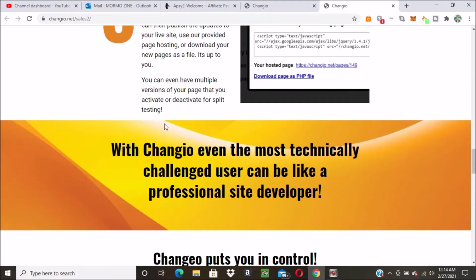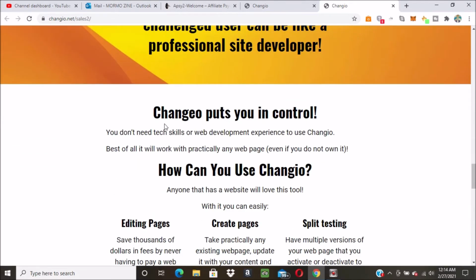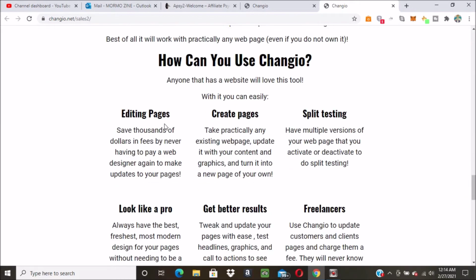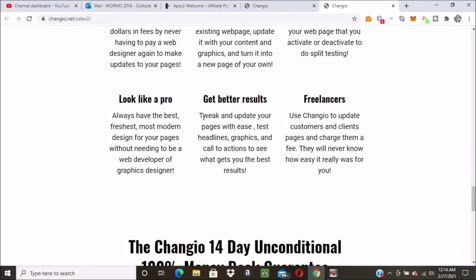With Changio, even the most technically challenged user can be like a professional site developer. Changio puts you in control. How can you use Changio? Editing pages, create pages, split testing, look like a pro, get better results, freelancers.